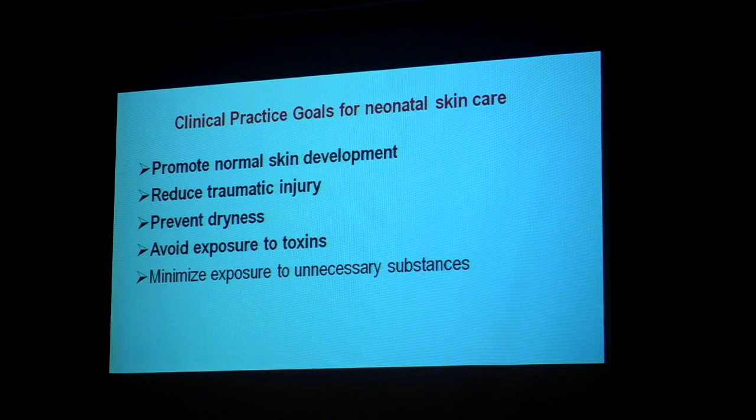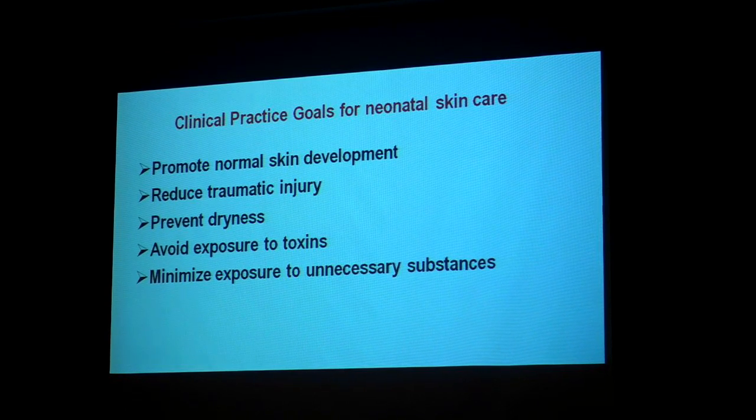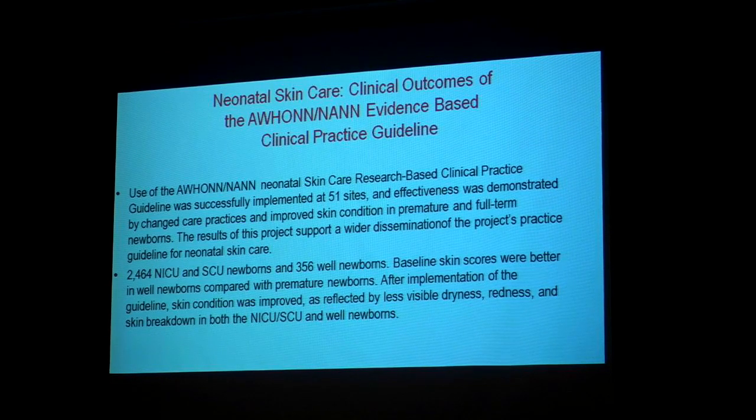Okay. So the main practice, as they discuss, is to use the neonatal skin care guidelines to promote normal skin development, reduce pressure injury, prevent dryness, avoid exposure to toxins, and minimize exposure to unnecessary substances. So this is what I was talking about, neonatal skin care.